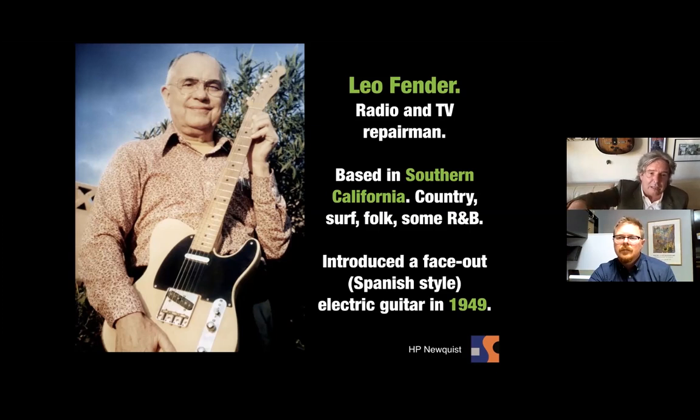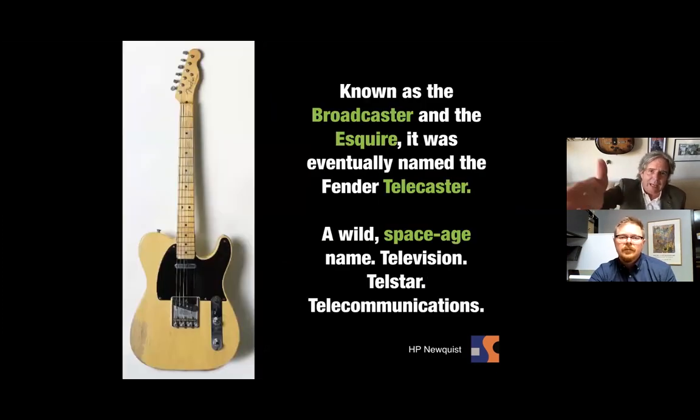And he introduced it in 1949. It was initially called the Broadcaster and then the Esquire, and eventually they settled on a name called the Telecaster. Now it was called the Telecaster because in 1949, we had the first inklings of satellites in the space race. So we had television and Telstar and telecommunications. So he named it the Telecaster.